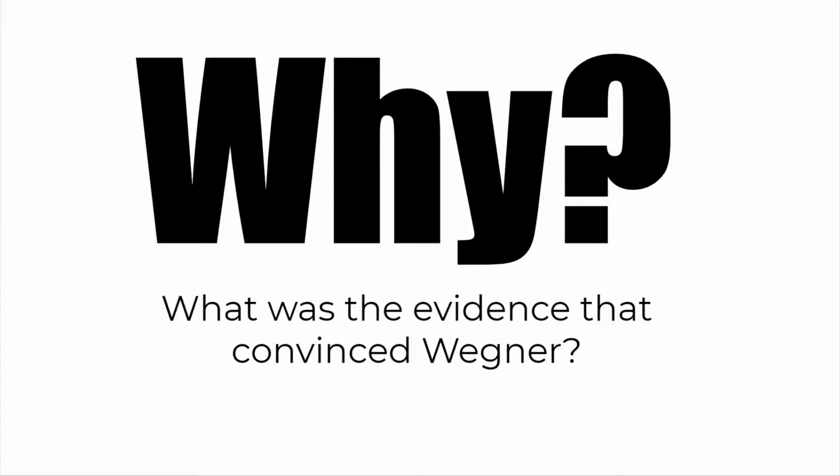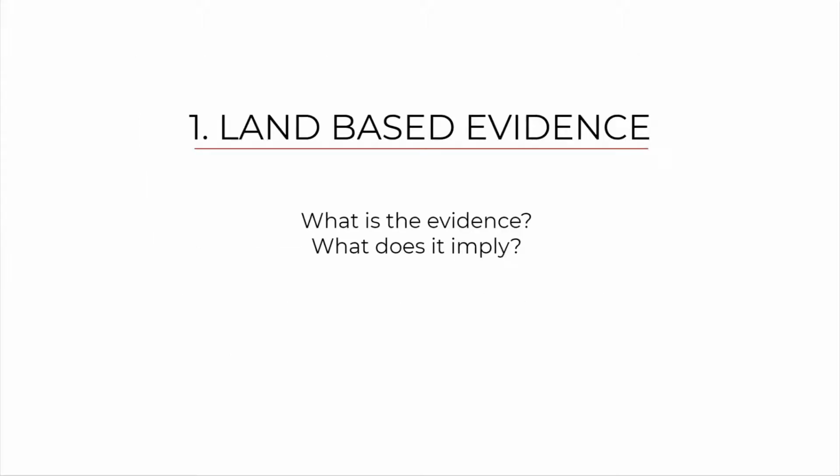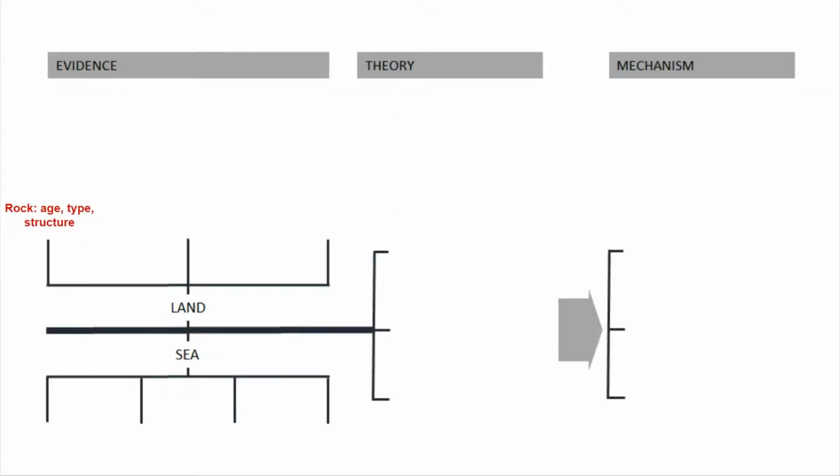But why? What was it that convinced Wegener that this theory was something that was worth pursuing? Well, we're going to break our evidence into two broad categories. We're going to start off by taking a look at the land-based evidence, and this was the evidence that Wegener saw, and we'll be asking those questions again. What is the evidence and what does it imply? We'll construct this knowledge schema on the way through. We'll take a look at the evidence. There's the land-based evidence. We'll look also at sea-based evidence.